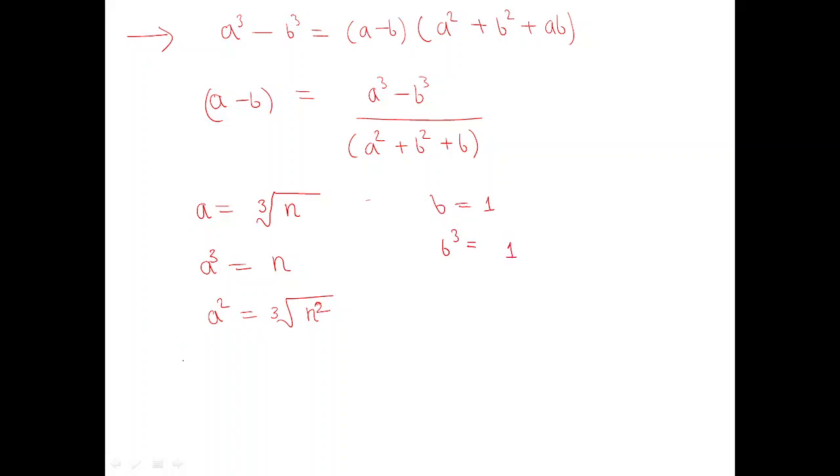So if we put all together these, the a cube and a square, in this formula, what is the answer? So a cube means n minus b cube equal 1, upon a square root 3 n square, plus then b square, what is the b square will be also 1, 1 square is 1.